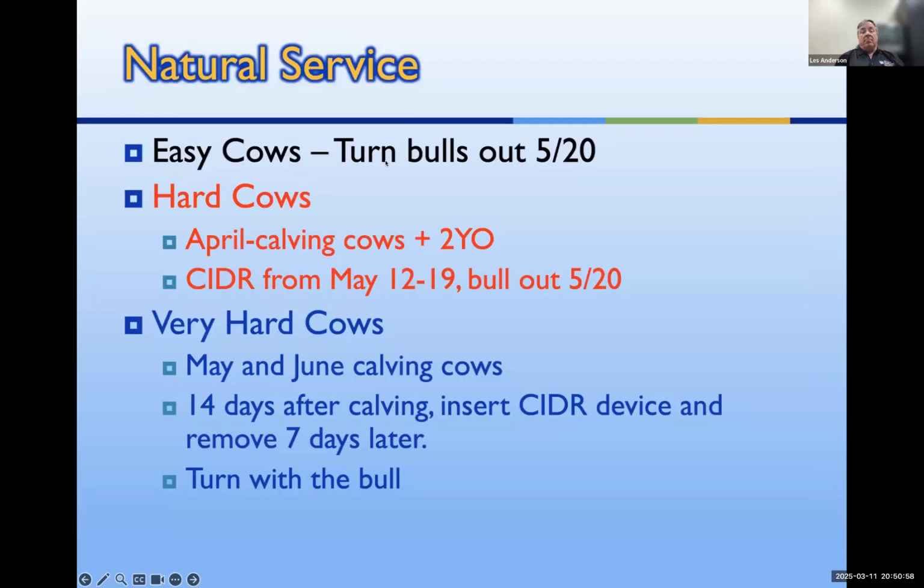So again, to reiterate, we turn the bull out on 5/20. No need to mess anymore with easy breeding cows unless you're going to AI them. For your harder calving or harder breeding cows, I said calving, easy breeding, hard breeding. These are your April calving cows and all your 2-year-olds. Those are your hard breeding cows. CIDR in from the 12th to the 19th, the bull out on the 20th. For your very hard cows, they're still in the calving pasture. 2 weeks after they calve, put the CIDR in, leave it in for 7 days, put them over into the breeding pasture.